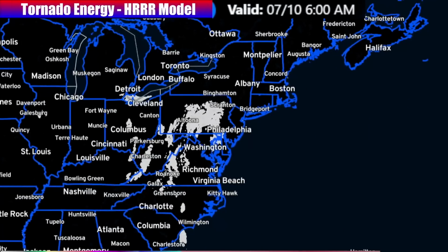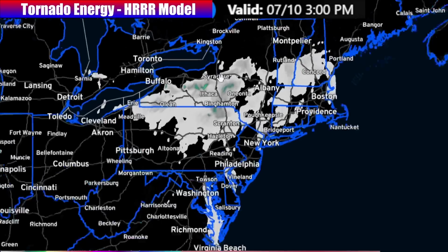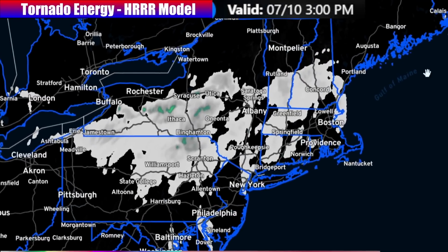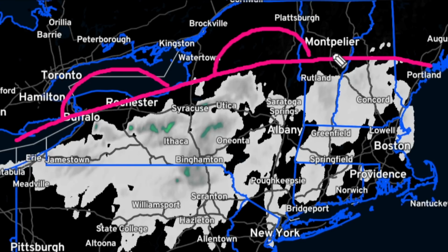Other than some showers in the far northern parts of the Northeast, things should really quiet down going into Thursday. But again, here's that Wednesday tornado threat. Here's that tornado energy. Now, the scale at the bottom of your screen indicates that green is not very high, so we're not going to see a whole lot of energy up here in parts of New York. Any of these locations that you see in the whites and greens, this is low-end parameters for tornadoes.